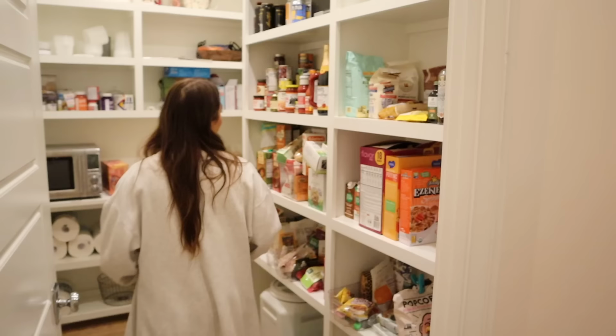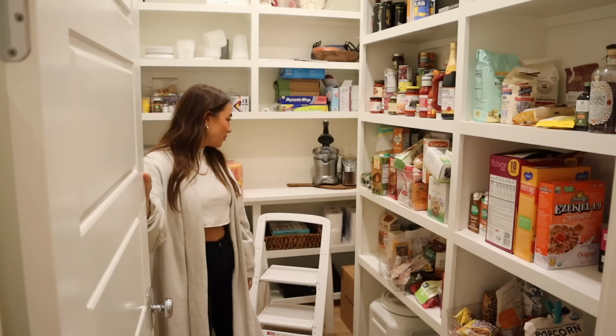And then our pantry, which is not super organized right now. I organize it every couple months when it gets out of control, but it's the perfect size. We really don't need any more space than this.